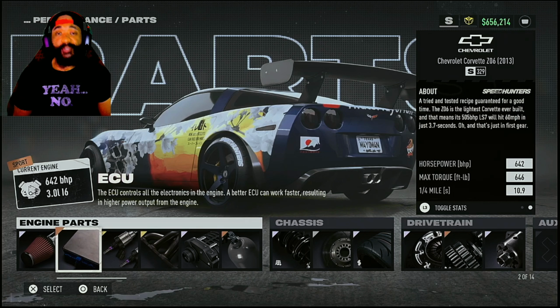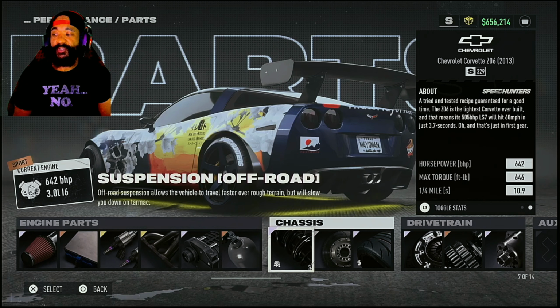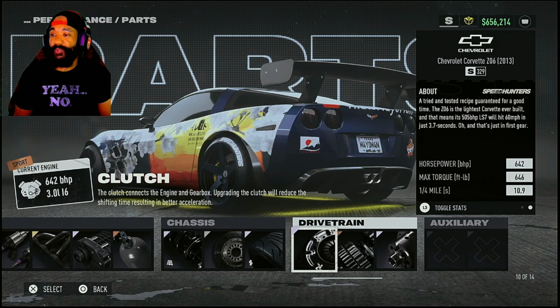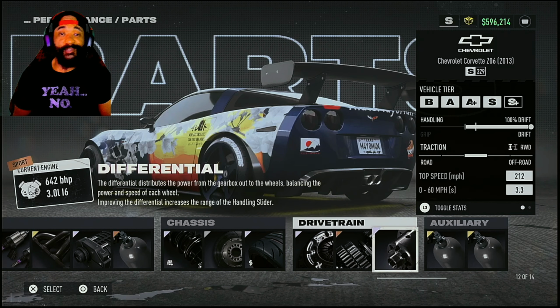Let's check the parts. With our parts, Elite Induction, Sport ECU, Gold Fuel System, Gold Exhaust, Elite Screw Supercharger, Sport Nitrous, Elite Off-Road Suspension, Pro Brakes, Elite Drift Tires, Elite Clutch, 5-Speed Transmission, and Elite Differential. And of course, auxiliaries, whatever you want. I pick Nitrous Grip, Nitrous Drift.